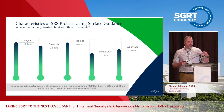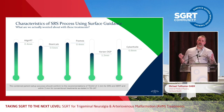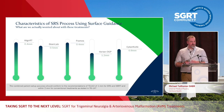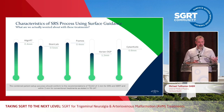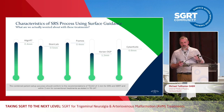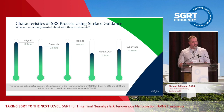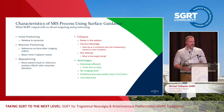So basically, AlignRT, BrainLab frames, all around the same. Varian OGP, I keep it on there for historical purposes. It was the first optically guided platform on the market. Didn't have the greatest of accuracy, but was pseudo-stereotactic capable. CyberKnife, lots of different literature pointing to a lot of different things, about 0.8 millimeter. So everything's sub-millimeter, TG 142 compliant.